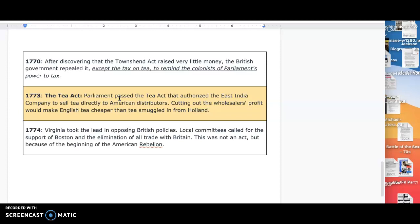And this was a big problem with the colonies, there were a lot of smugglers. In fact, some of the most famous founders of our country were smugglers. John Hancock, who has the biggest signature on the Declaration of Independence, was a very well-known smuggler. He became very wealthy because he smuggled items into the colonies.